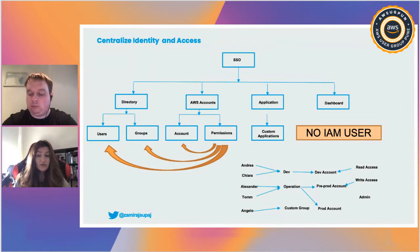So if you want, of course, to add something like Active Directory, and all of these users are managed by Active Directory, you don't really need to go through each account and create the users, but all of them are managed by single sign-on.